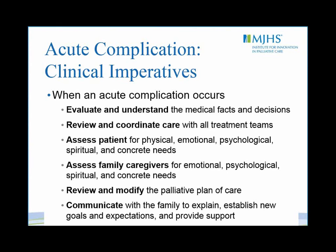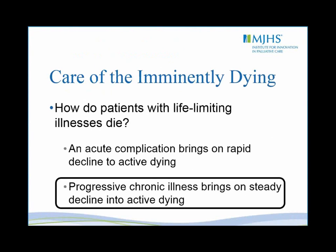And communication strategy is very important. As I said before, the necessity of reassuring the family that nothing they did brought this on, nothing that the medical team did brought this on, explain to them how events like this happen in the medically frail, what the likely endpoint will be, to establish new goals and expectations and provide support and, to the extent possible, normalize the events and turn this into a period of dying that would otherwise be expected. All of that may be important.